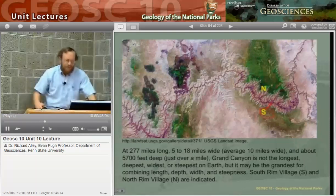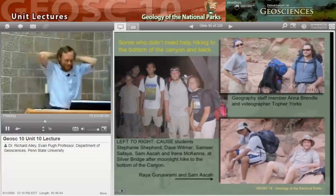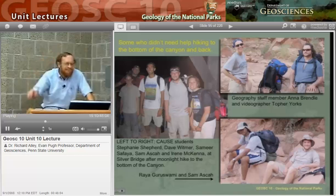When we went down, we finished the hike by moonlight and headlamp, and you can see all our class hikers over there on the left, and you can see various people on the way back out, some filmers and pros and what have you. This was just a wonderful, wonderful undertaking we had.